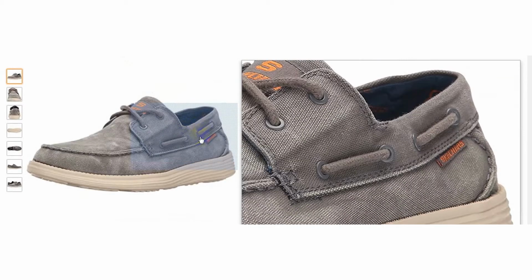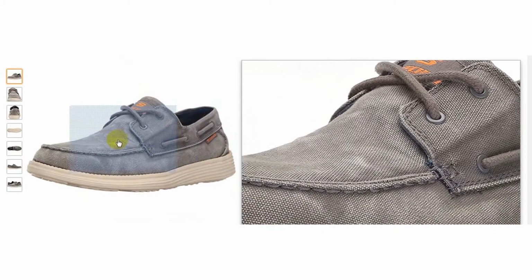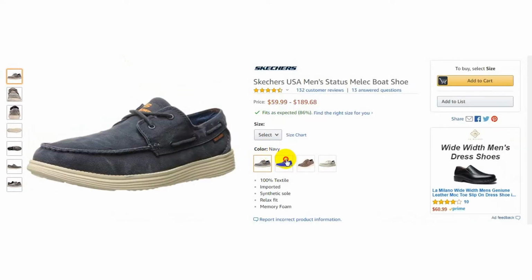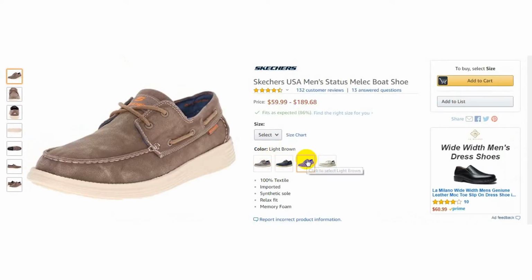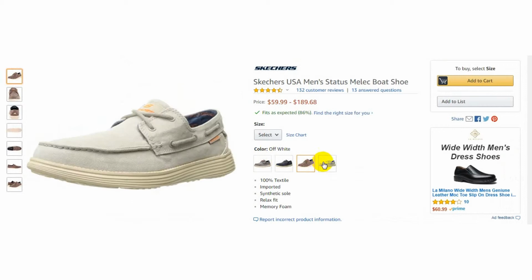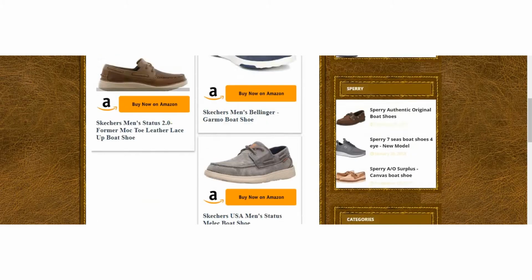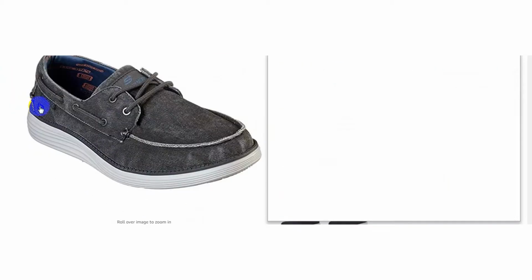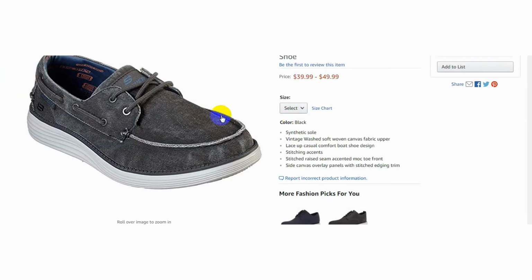I made a list of the best Skechers boat shoes for men. Skechers is a well-established brand. They have generated an immense amount of styles, colors, and designs. It has multiple praiseworthy features, such as flexible construction and high-density cushioning that is good at shock absorbing, and the average weight is also below the typical standard.